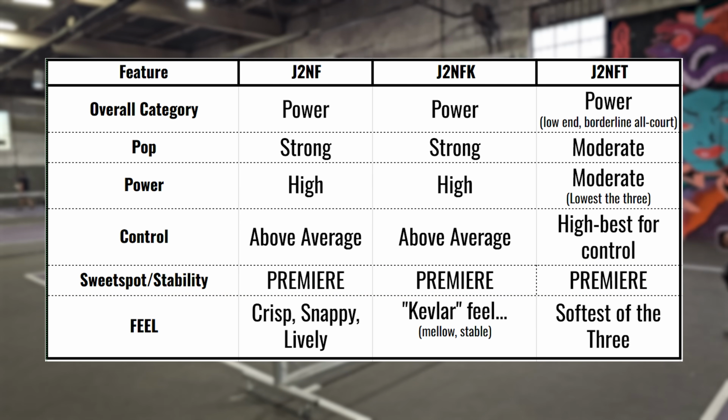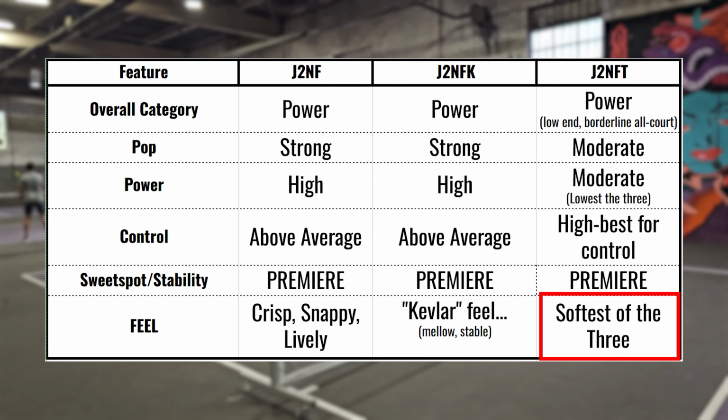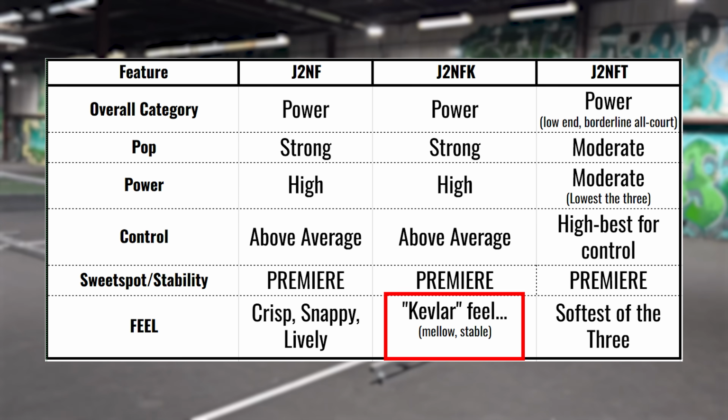A large difference between the three is the feel off the face, which I would describe as crisp, snappy, and lively in the J2NF, while the J2NFT is relatively more soft, muted, and the least crisp of these three. And the J2NFK has a pop that's pretty close to the J2NF, but has more of that classic Kevlar type feel that's a little more hard to put into words.